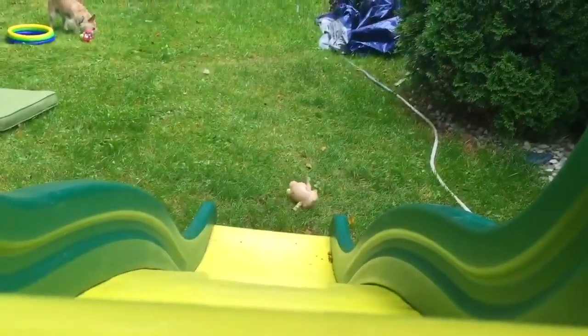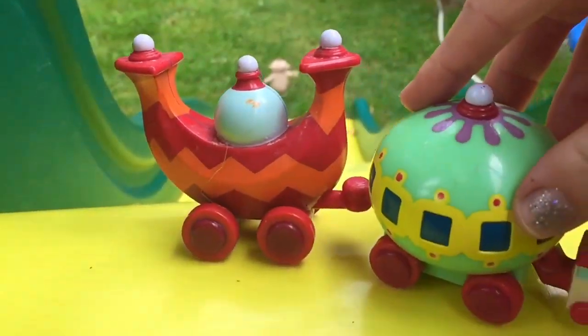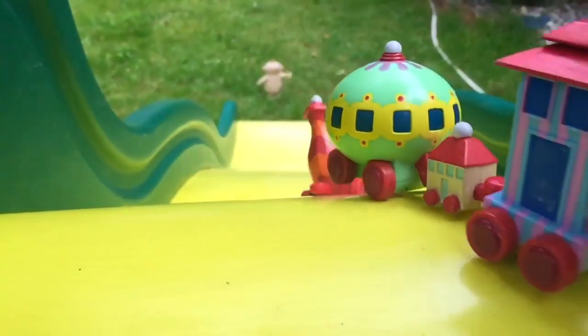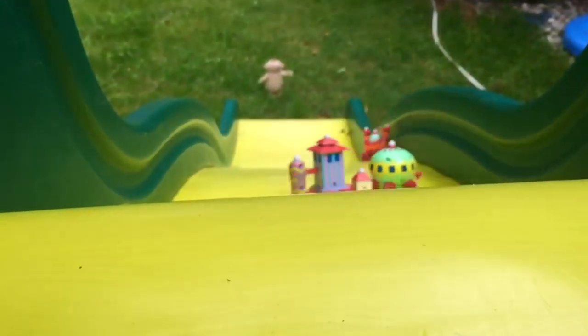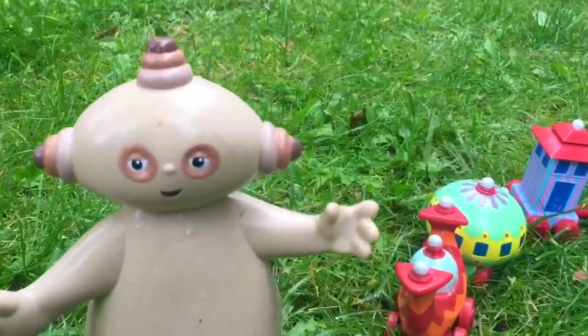Going down the slide. Mickey Nock's turn. Well, that was a fun day, and it's starting to rain, so let's go inside.